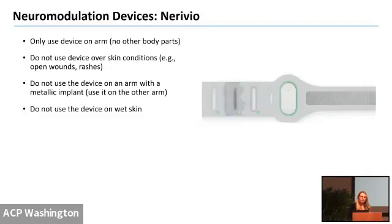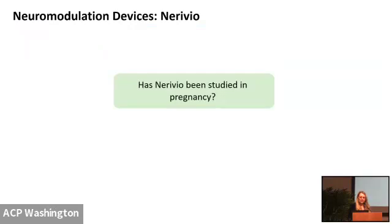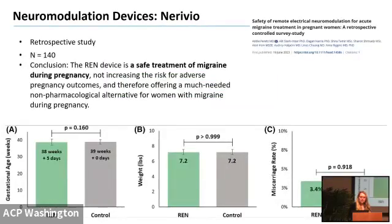Do not take it to the shower or swimming with you. So she's currently pregnant. She's asking, can I use this? And the answer is yes. The conclusion is that it's safe for treatment of migraine during pregnancy. There's no increased risk for adverse pregnancy outcomes.